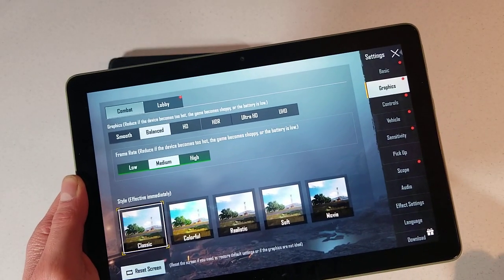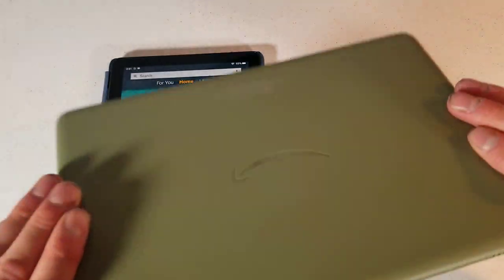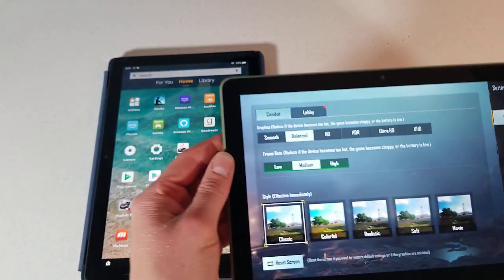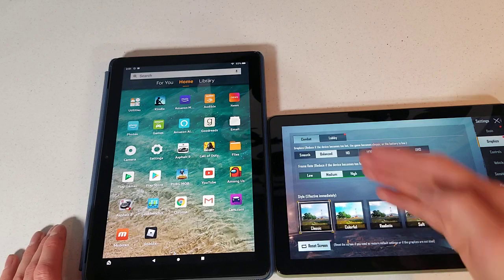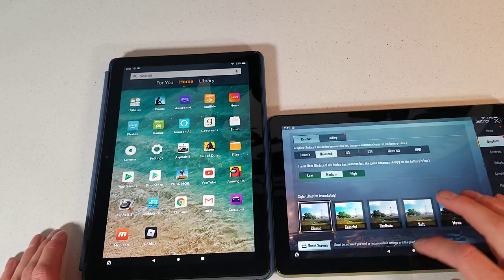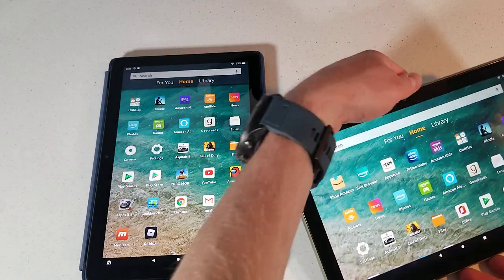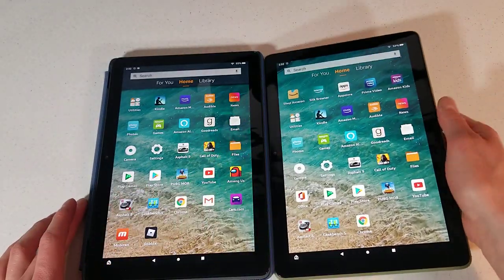Alright, so that did its thing, and you can see this is also in balanced and medium, and this is the non-plus. As you can see there, it is the green one. That is still the plus, the one with the case on it is still the plus. So it's the same exact graphic settings, it just takes a moment longer to get into the game. Get that going back up there.